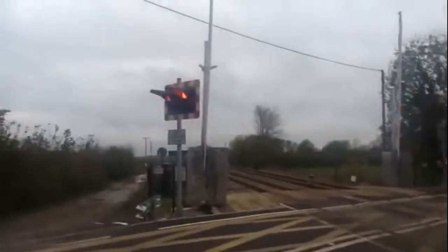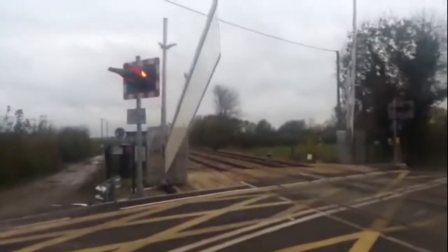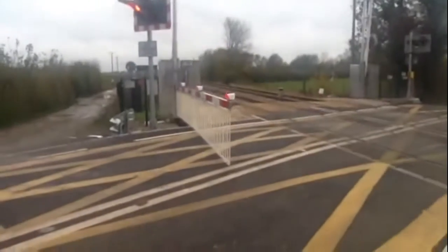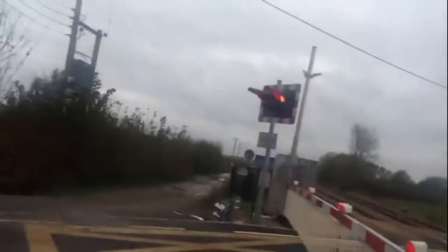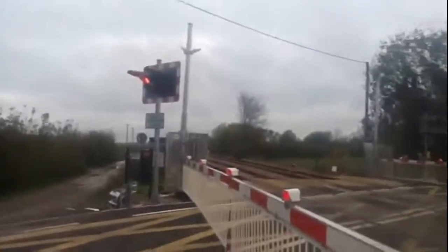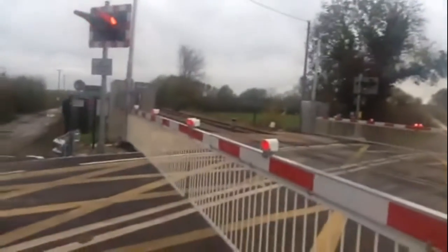Hi guys, here we are at Scott Wick level crossing in Lincolnshire with Joe and Andrew. The time is 15:26 on Thursday the 13th of November 2014. This is for our 2 Kinder 41 1525 East Midlands train service from Lincoln Central to Sleaford. Expected arrival 15:24, so we're 1 minute early.